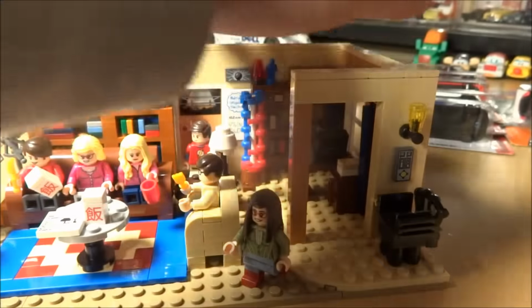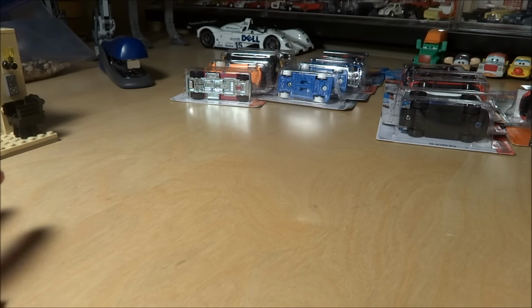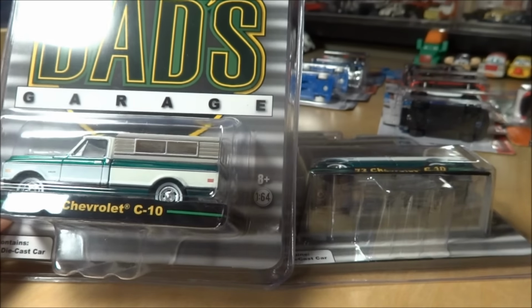All right. Now let's get on to cars. I have a few pieces to share with you. Some Hot Wheels, some Green Light, NM2, a Matchbox, and a Disney Store piece. But we're going to go ahead and start with my Green Light pieces. I'm really excited to share this first set of pieces with you. I actually got these in the mail today. So let me focus out here.